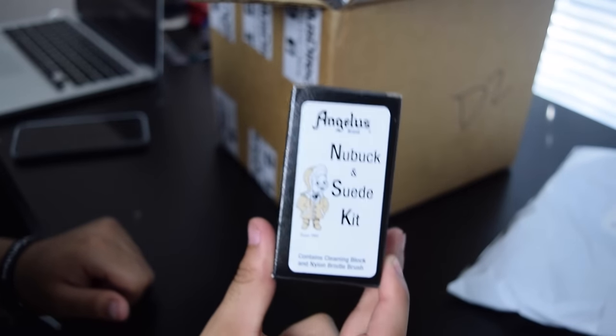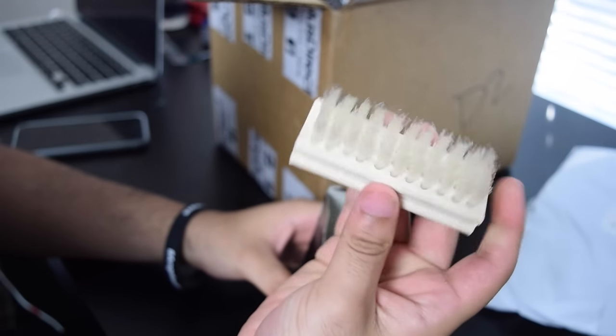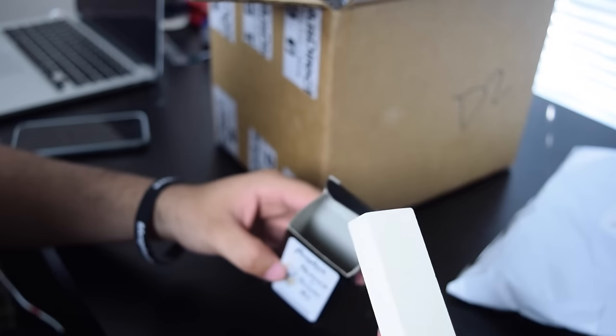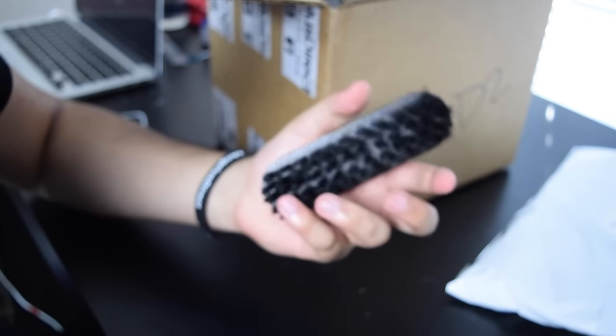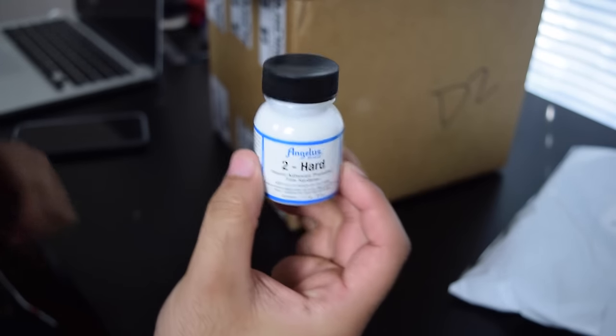Ooh, suede and a new butt kit. I've actually been wanting to try this out. So it looks like you get your bristle brush right here, and then you get your eraser. The kit that I ordered just came with an extra cleaning brush. You can never have too many of these. Too soft to test it out on those sock liners. Too hard for those more plasticky areas.